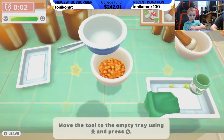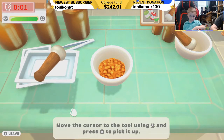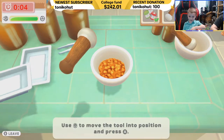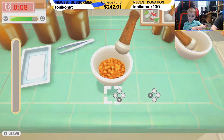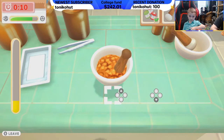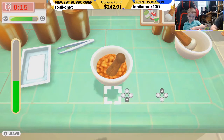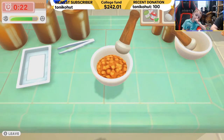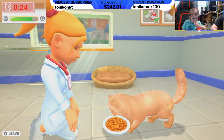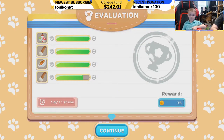That looks disgusting. It is weird looking food. That's true. You should look up what that is. Uh oh, we messed this one up already. Apparently you can only start the treatment if you put the item in the right area first, and if you put it in the wrong area, it gets upset. We're probably only going to get like 50 for this. Ooh, 75. Nice.